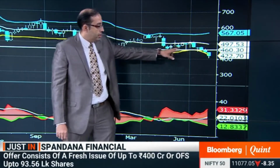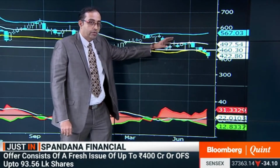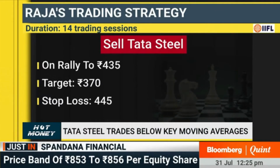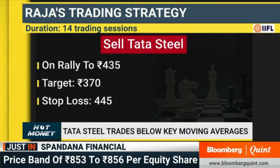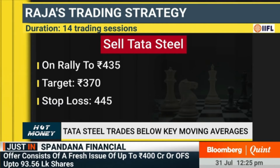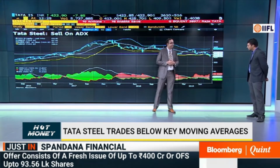And after witnessing a sharp decline since yesterday, you could use a rally towards the region of around 430 to 435 as a selling opportunity. Keep a stop loss above 445 for a drop towards the region of 400 or even 370. So you could use it as a positional trade because there is a long-term weakness building into this counter. Okay, fair enough. Raja, thanks for that view on Tata Steel as well.